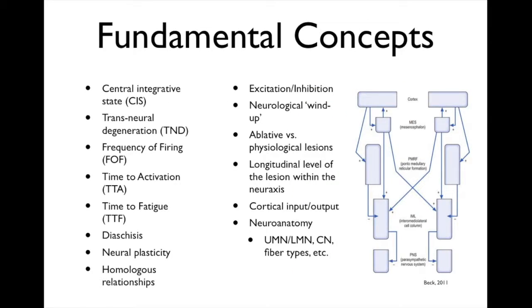So I'm just going to go over some fundamental concepts that we like to talk about in functional neurology. These are concepts that are absolutely necessary to understand some of the deeper things we go into and understanding why some of these things are happening in patients. So I'll just go over each of them briefly. I won't spend too long on it because I don't want to bore you guys.